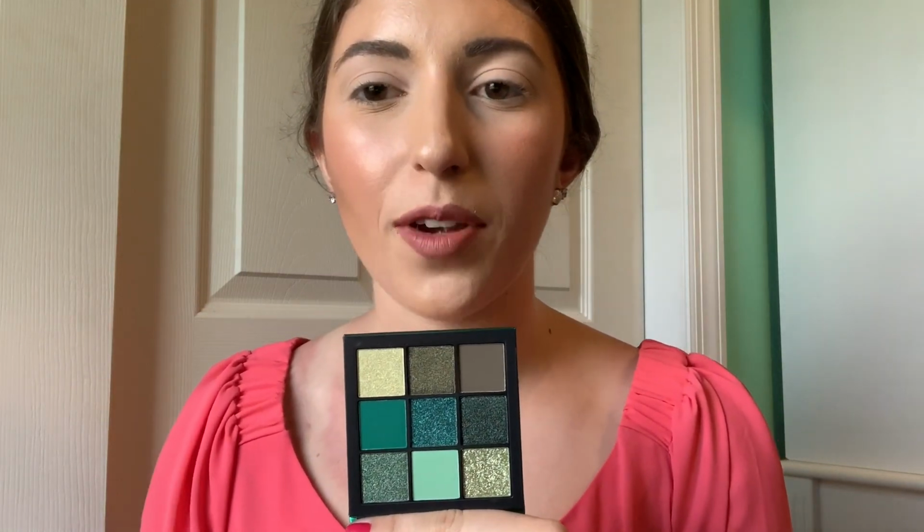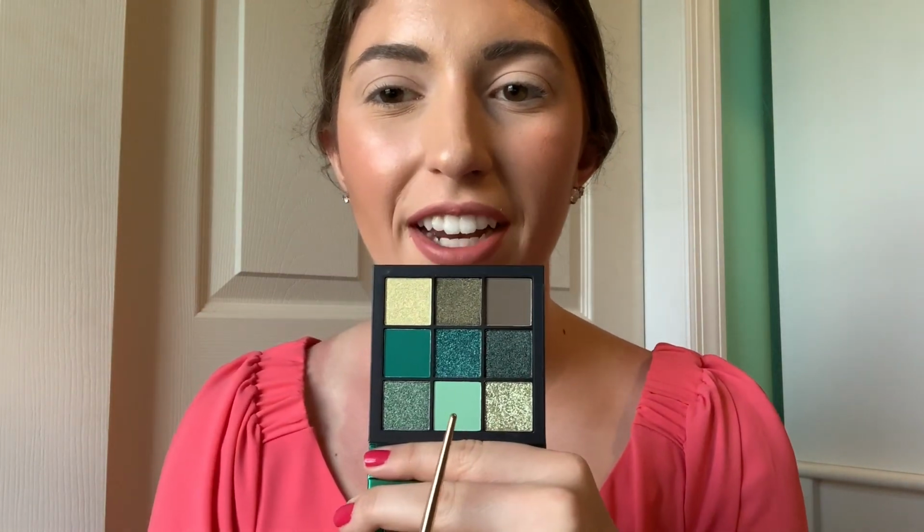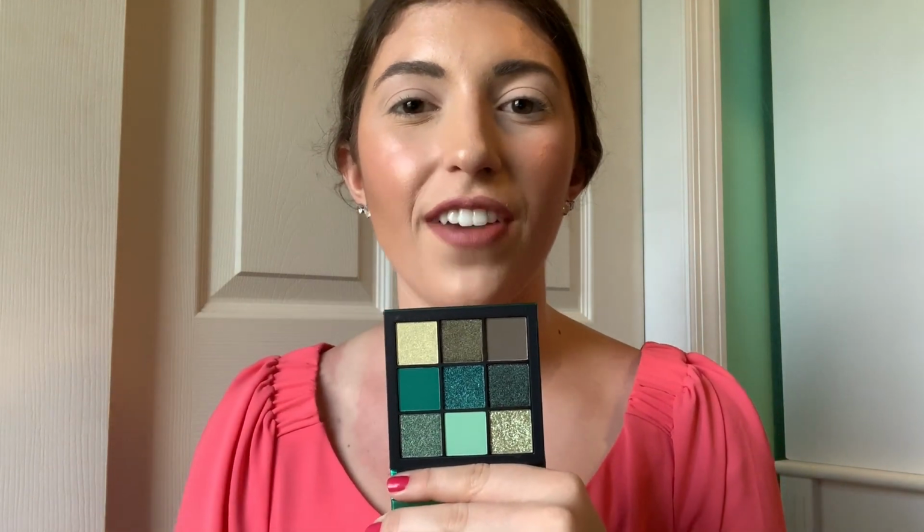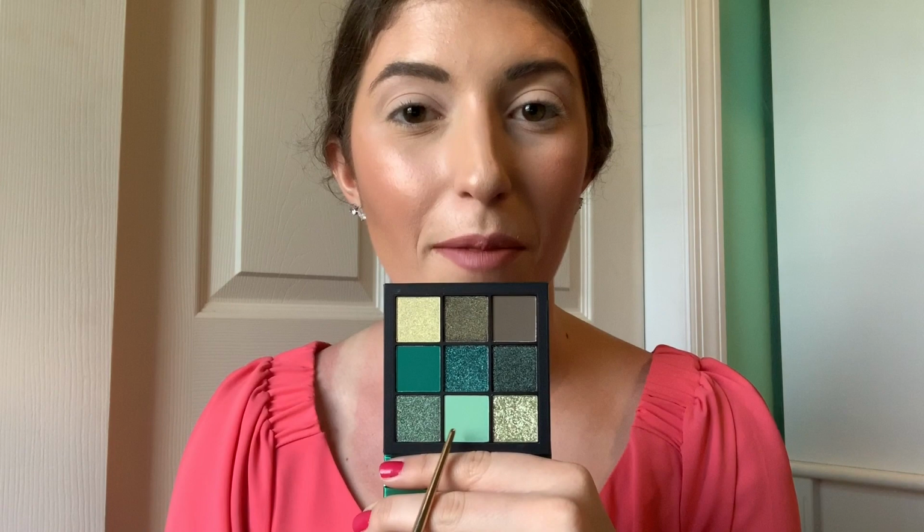So first I am going to hop into this shade right here. It is this mint shade in the palette. Sorry, these don't have any names, but I will point to all of them that I'm using so that you can have a reference. So I'm just going to hop into that mint colored shade and tap off all of the excess so that it is not too pigmented on our eyes.